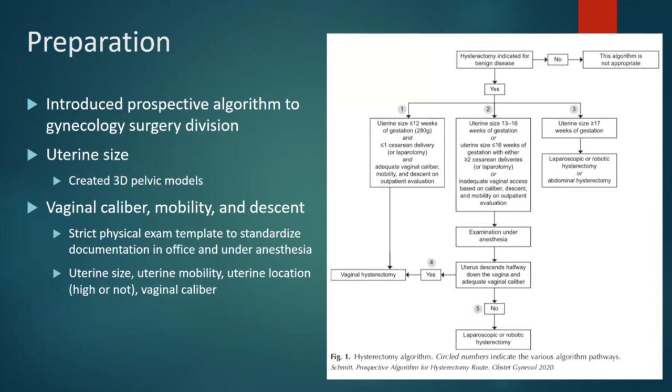Then they created an option for an exam under anesthesia, after which they repeated this physical exam. If the uterus descended halfway down the vagina with an adequate vaginal caliber, they were allocated to the vaginal hysterectomy, and if not, they were allocated to a laparoscopic or robotic hysterectomy. Or in group 3, with a uterine size greater than 17 weeks, the surgeons were allowed to decide whether they would pursue a laparoscopic or robotic hysterectomy or an abdominal hysterectomy.